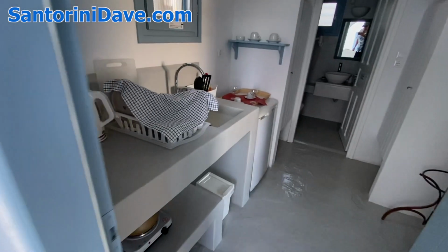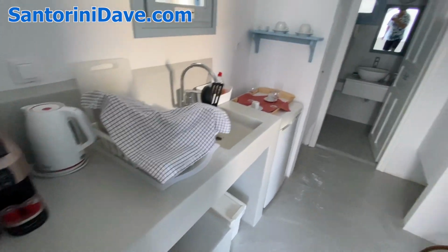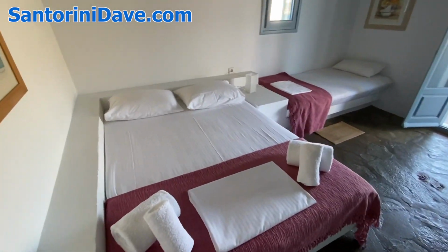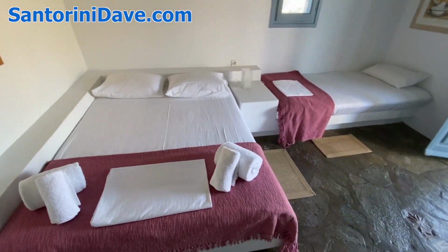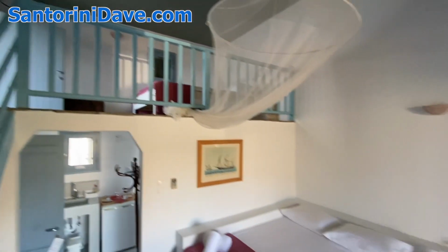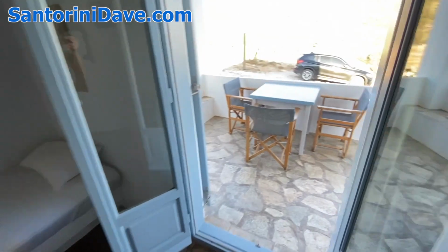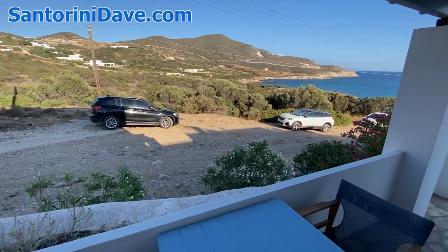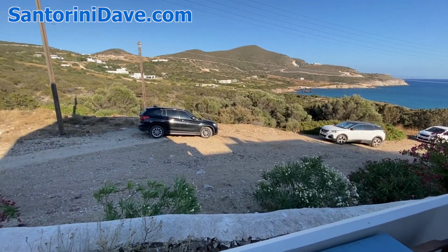It's got a small kitchenette, and then it's got a beautiful living space. There's two beds downstairs, and there's another one upstairs that we'll check out in a sec. You've got a beautiful patio here with a view of the ocean. Extremely quiet out here.